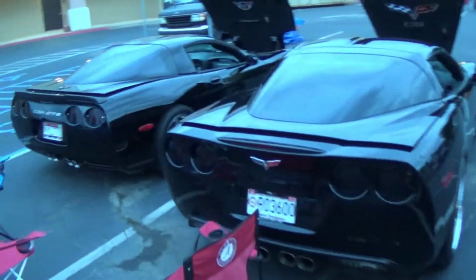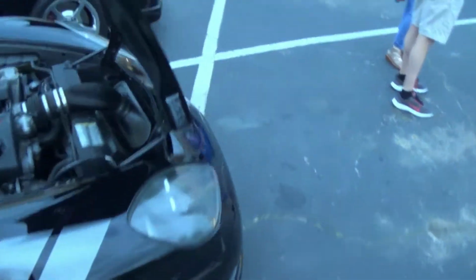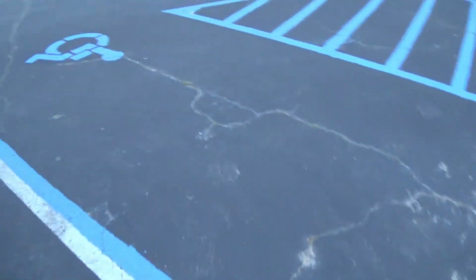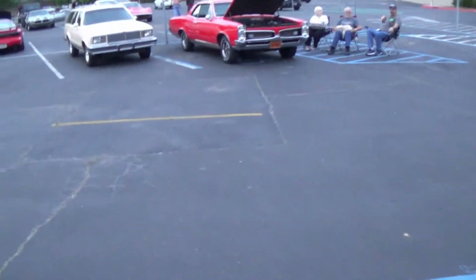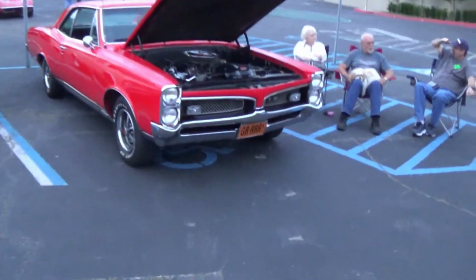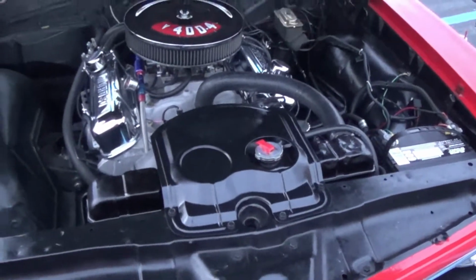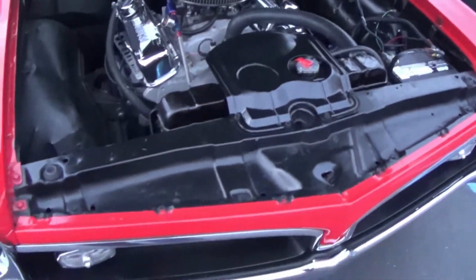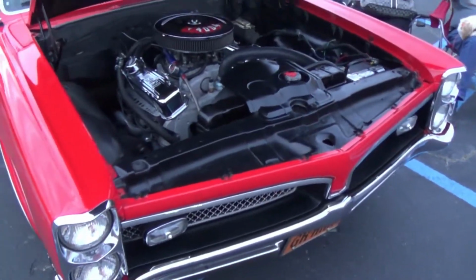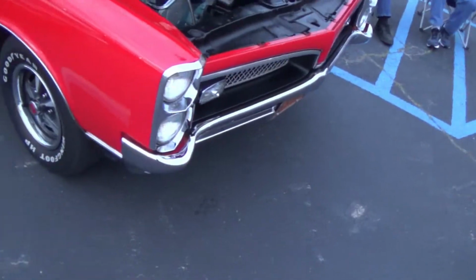Got the Vette sitting over here, the two Vettes. Got the GTO over here. And the GTO is nice. I bet it'll run too. It's nice. What year model is this? '67 GTO? Okay. That joker is clean too.